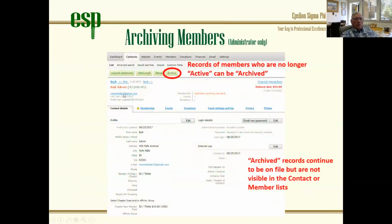Here's a member record. Here's the contact information. You can see here's an edit. You can go in and edit that, and you can edit any of this information. The membership one, I'm not sure that I put a membership tab in here. Did we? I can't remember. We'll see. But the membership tab is one that you would also probably use. At this current time, these other ones probably aren't.